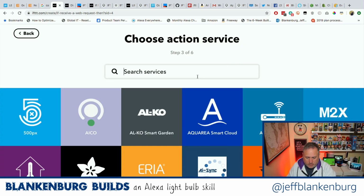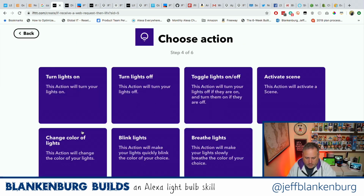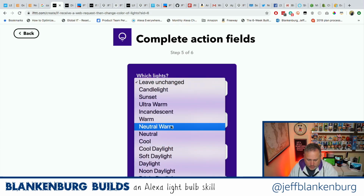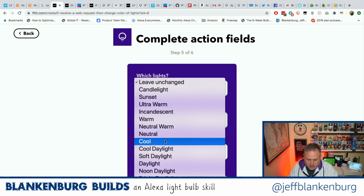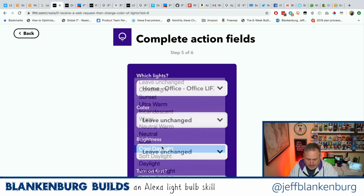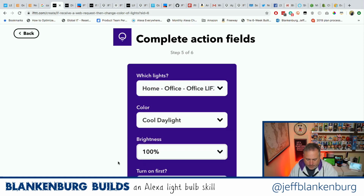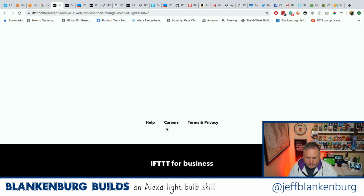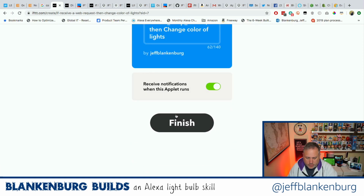So in here we need to choose our bulb. This is interesting too, blink lights. This is the thing that I was thinking maybe I could do that would allow me to have something happen for alerts or errors or whatever. We're gonna do cool daylight. We'll call that white. Create action. Finish.